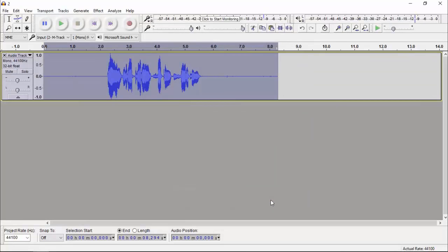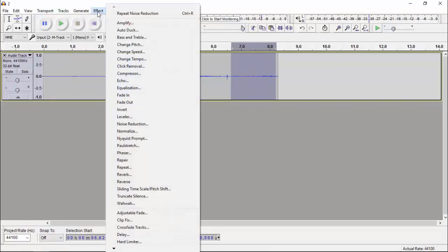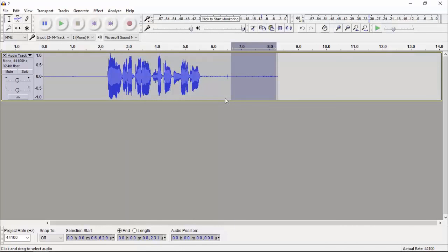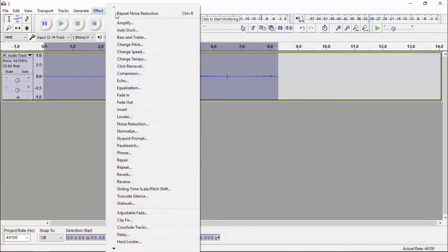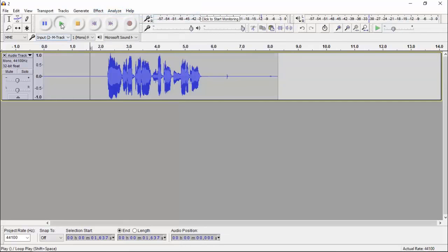Now we need to set our noise profile so the program knows what we intended to be silent. To do this, select a part of your track that should be dead silent, then go to the Effects menu, Noise Reduction, then click Get Noise Profile. Once we've done that, all we need to do is go back to the Effects menu and click Repeat Noise Reduction, and any background hiss or hum will be removed, giving us a strong, crystal clear audio track.